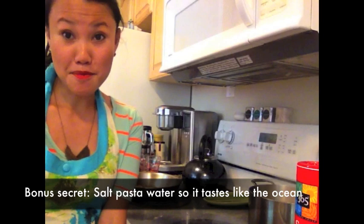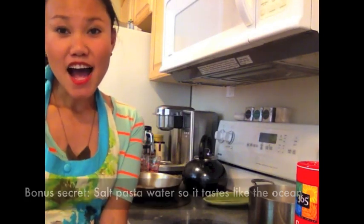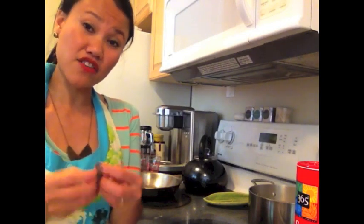Alright, this is actually a bonus secret, okay? One thing that a lot of folks don't like to do is salt their pasta water heavily. This is pretty important because the pasta itself is quite bland. And if all you're doing is putting a sauce over it, it gets the flavor of the sauce, but the pasta itself doesn't get any flavor. So what you have to do is really salt that water so it tastes like the ocean, okay?